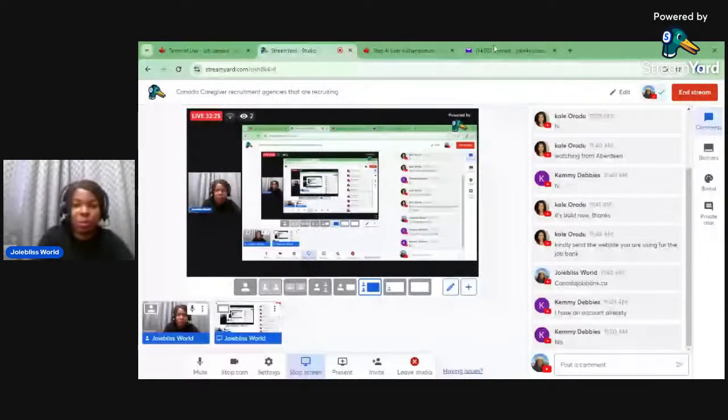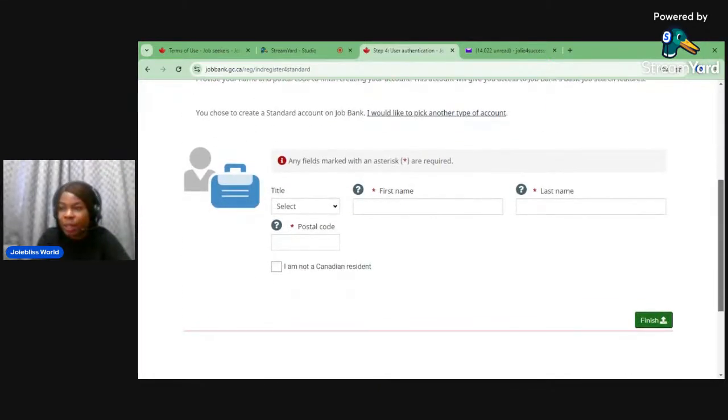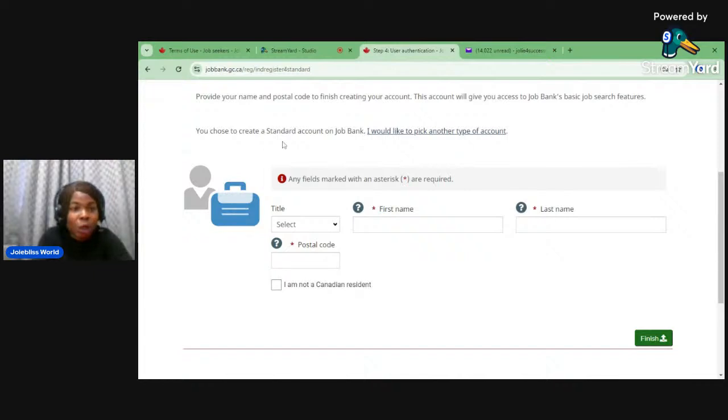So I'm just going to update the password. Please, can you see my screen? I'm not sure you can see it. Okay, I believe you should be able to see it now. So I have set up everything, guys. The user is complete. The confirmation is complete. Security questions are complete and authentication complete. So the next thing we'll be doing is they said you chose to create a standard account or job bank. I would like to pick another type of account. No. So any fields marked with an asterisk are required.